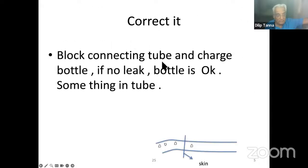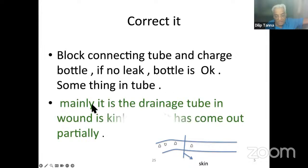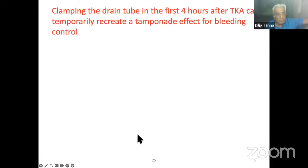Now check the connecting tube and the charge bottle. If there is no leak, the bottle is okay. Something is in the tube. Mainly it is the drainage tube in the wound that is kinked, so it has to come out partially and then you will get it. This is how a small kink is there. Or one of the holes is already out and then you will find the tube is not functioning.